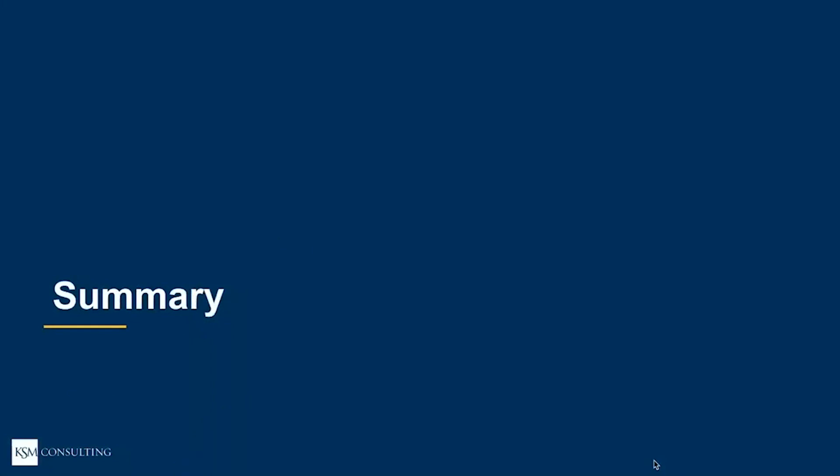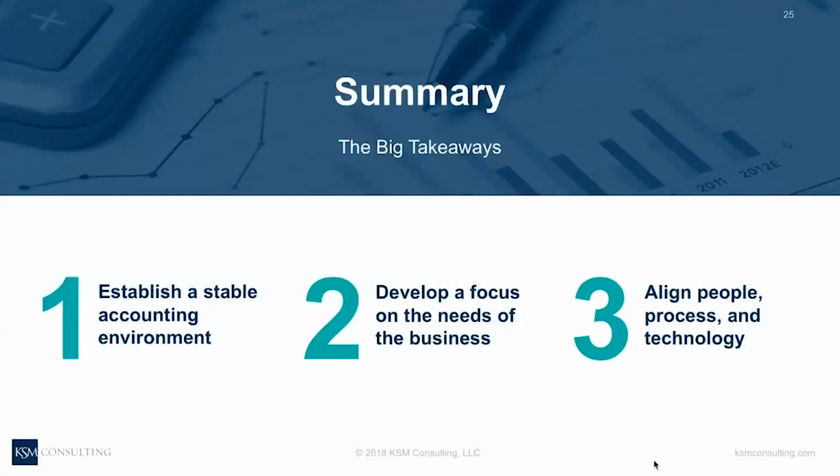So in summary, I've got a couple of takeaways here for you. We talked about three things today. I shared some techniques that we see high-performing organizations using today. We talked about some ideas on how to build this high-performing organization. And then lastly, we talked about finding the right tools to move the organization to that high-performing level. A couple of key takeaways for you guys today.